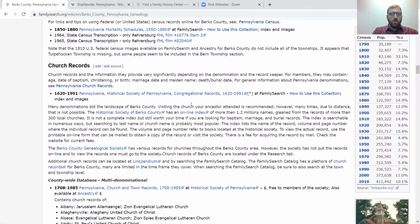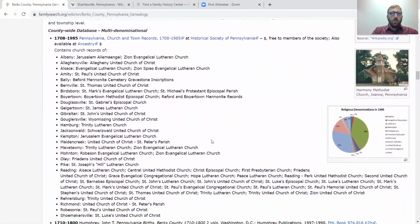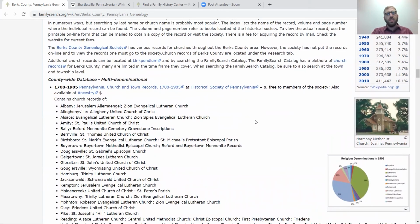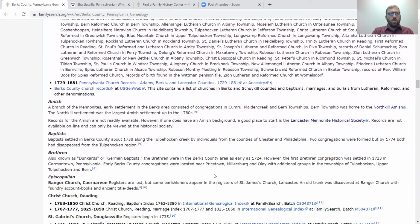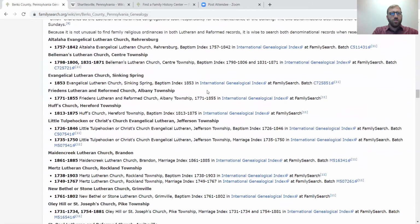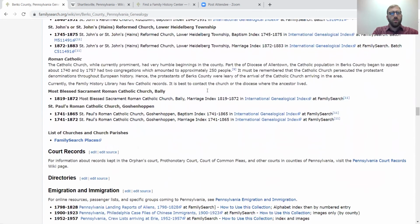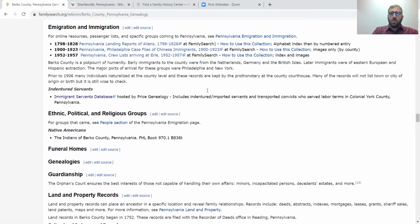And church records, this is huge. So this points me to all of the different denominations that have existed in Berks County. And it's a lot. There is a lot of information on here. So here we've got the Amish, and it's talking about the North Kill settlement that I was just talking about that is no longer in existence and that was kind of ravaged during the French and Indian War. But as I continue to scroll down, I see all of these different denominations and just how deep this wiki is.